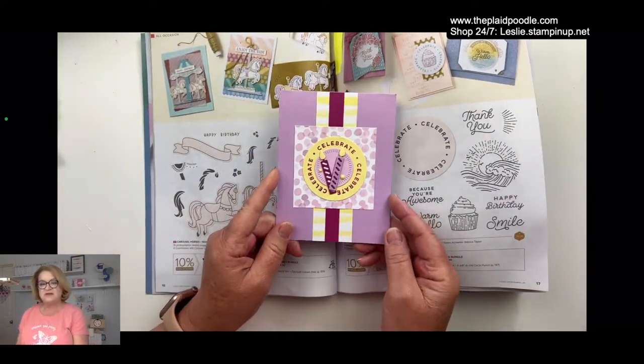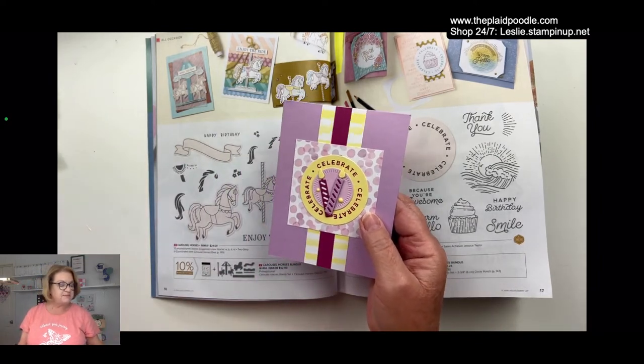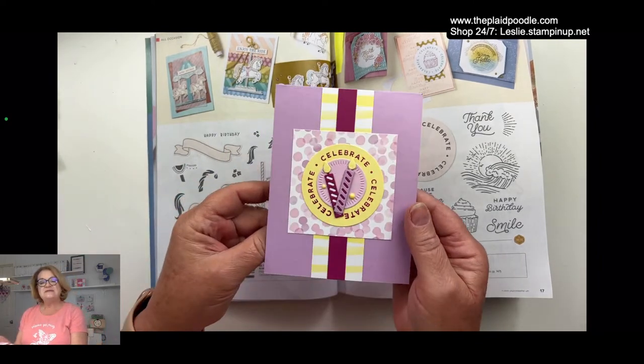for the Circle Sayings bundle. This card is from a team member of mine, Jamie Tyson. And is that the most cute you've ever seen?